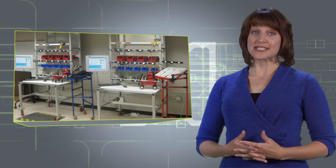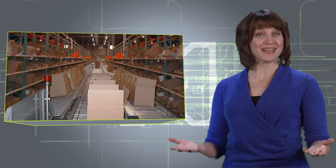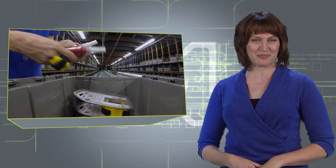Whether your application is small or large, an order fulfillment solution from Matthews is flexible and scalable, so it can grow and evolve with your business. With installations in over 500 facilities worldwide, you can count on Matthews Automation Solutions to meet your daily demands for productivity.